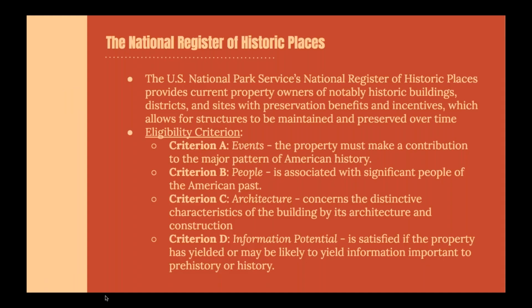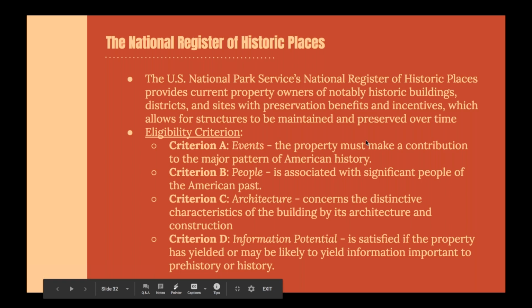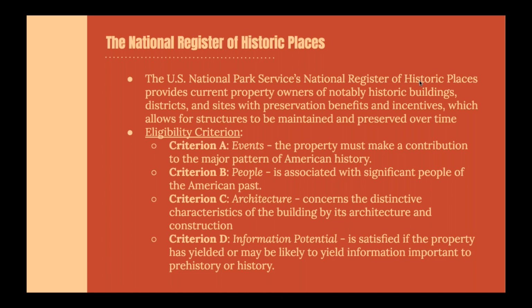To combat more buildings such as these coming into disrepair, it's incredibly important for these structures to be potentially listed under the National Register of Historic Places, which can provide current property owners of notably historic buildings, districts, and sites with preservation benefits and incentives that can be used to maintain the stability of historic structures over time. That way, these schools can remain intact while being utilized as active and occupied spaces. There's more information on the National Park Service's website, which I absolutely recommend everyone go check out.